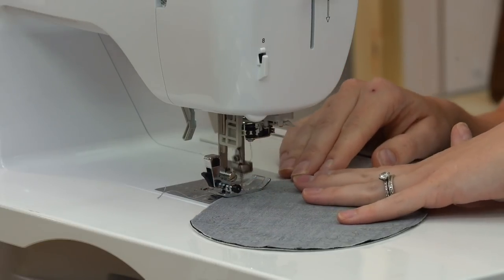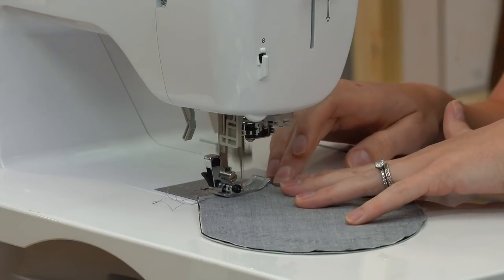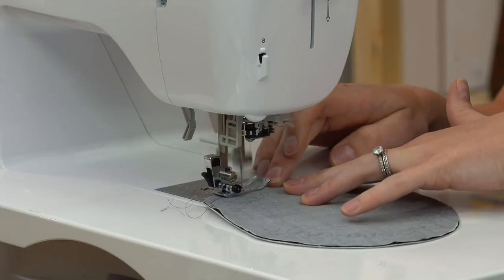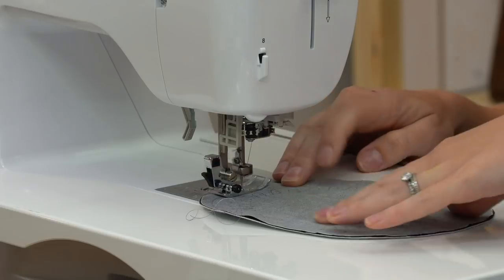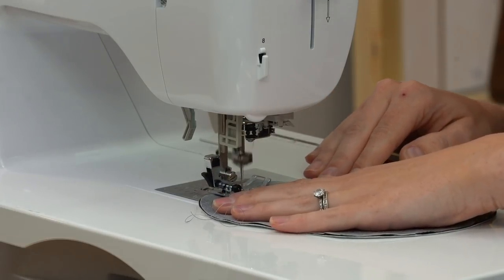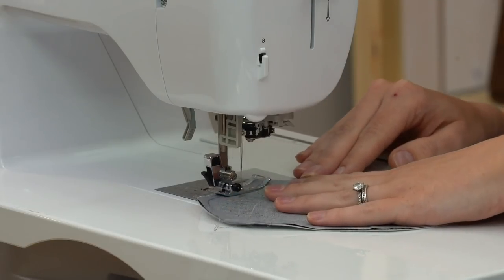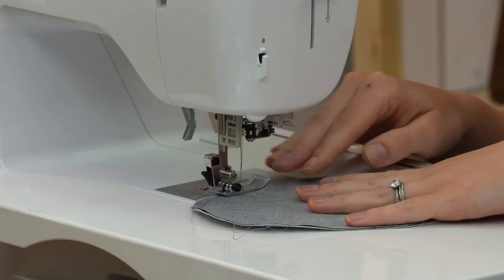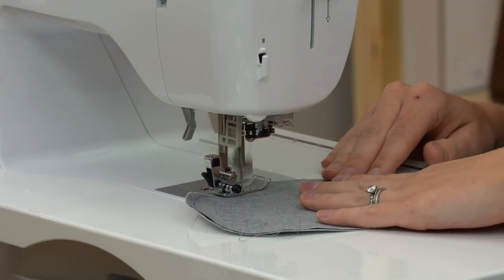I did backstitch there just to lock it in, since I'm going to be flipping it right sides out. I don't want to bust my stitches. And these curves are nice and gradual, so I can pretty much just pivot as I go on this ear here. Just take your time. Trying to maintain that quarter inch seam and making sure our fabric stays lined up.